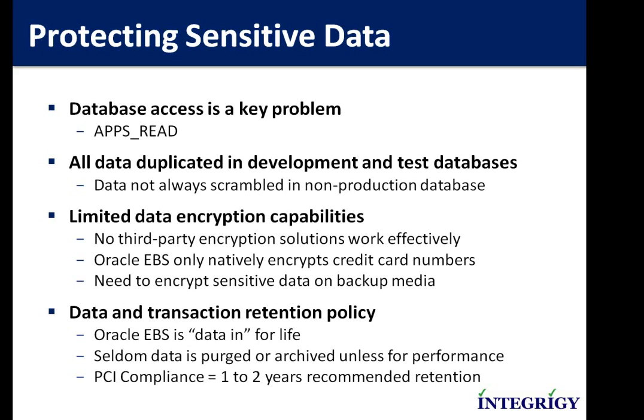If you're concerned about PCI compliance, a major issue is that PCI recommends minimal retention of any sensitive data, including credit card numbers. They recommend 1 to 2 years. We see a lot of environments that have never purged credit card numbers out of their environment. They may have 5 to 7 years of credit card data there.